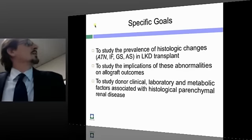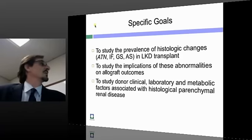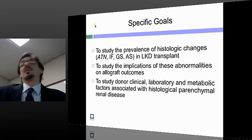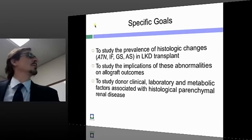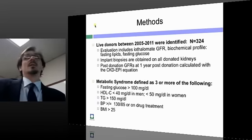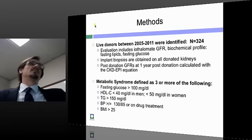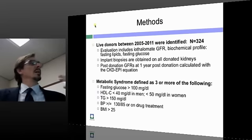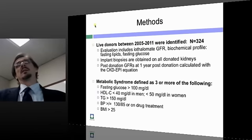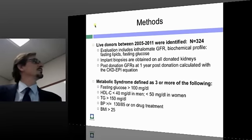So we set a few goals, and again, to study the prevalence of these diseases, to study the implications of these abnormalities on the allograft outcomes, and to study the donor characteristics of these patients. So we took live donors from 2005 to 2011, which were about 324. Actually, there were more, but these are all the patients in which we had all the information. Not only the implant biopsy, but also CT scans, GFRs, normal urine analysis, and everything.